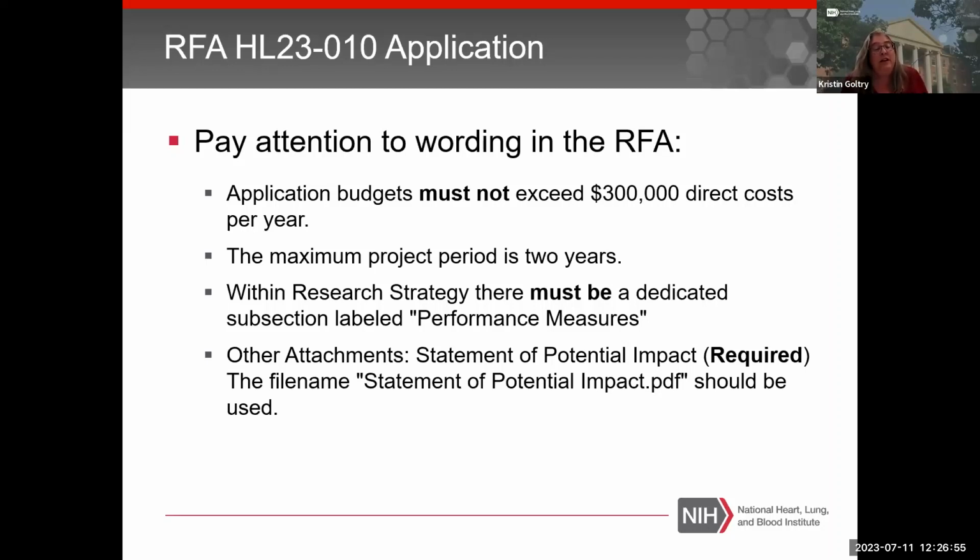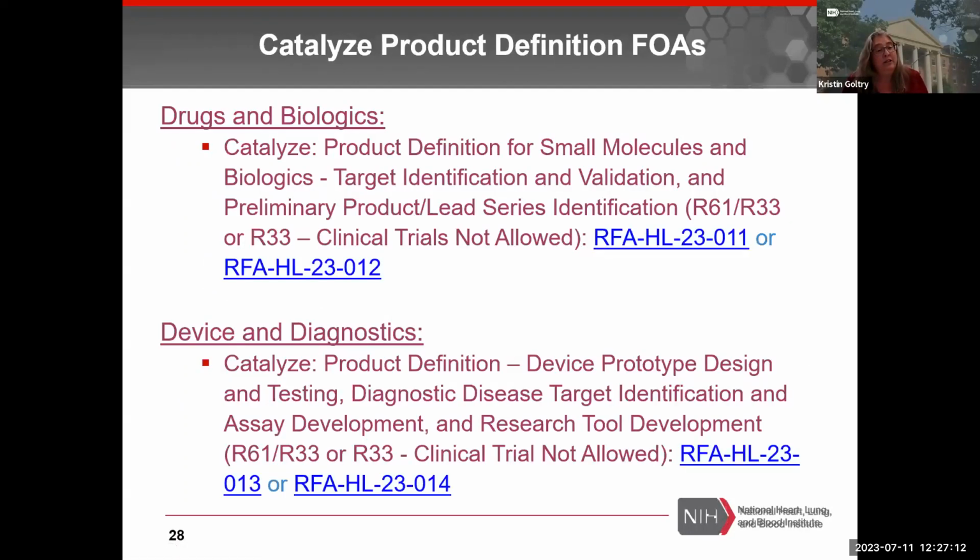And so these are the things we'll be looking for as we do an administrative review of applications that come into us. Just make sure that you know the RFA and you're following all the instructions. And I believe the next slide is passing along to the product definition FOAs. Manoj. Thank you, Chris.